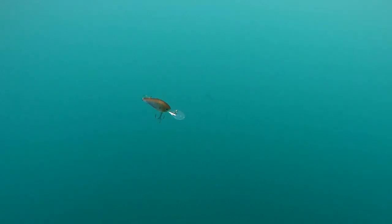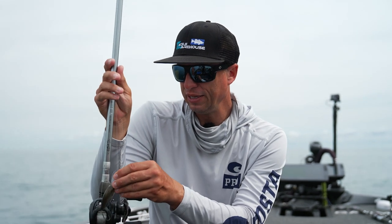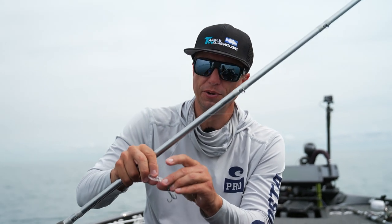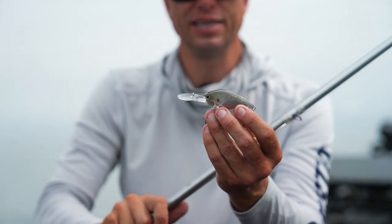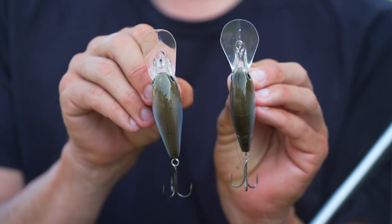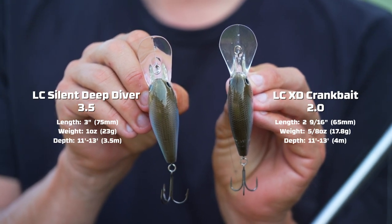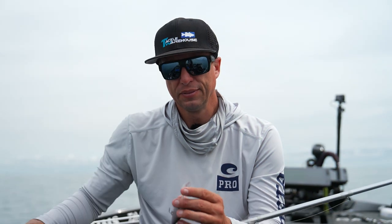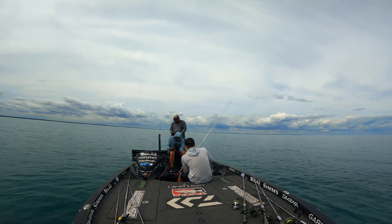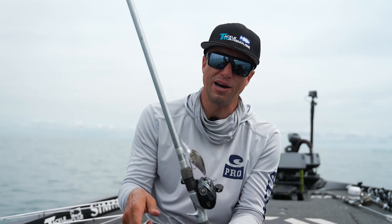But when I get out and crank in open water like this for smallmouth, one of my favorite crankbaits now is this new 2.0 XD by Lucky Craft. The reason why I like it is it's a little bit smaller crankbait. I think smallmouth like to chase down a bait that's a little bit smaller. I think your odds of landing them are a little bit better as well when you have that smaller crankbait. But when you get out in open water like this, you want to cover a lot of ground.